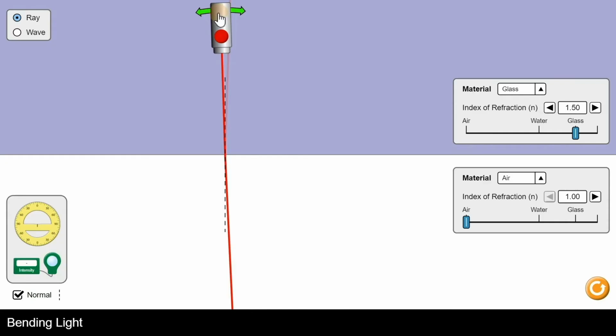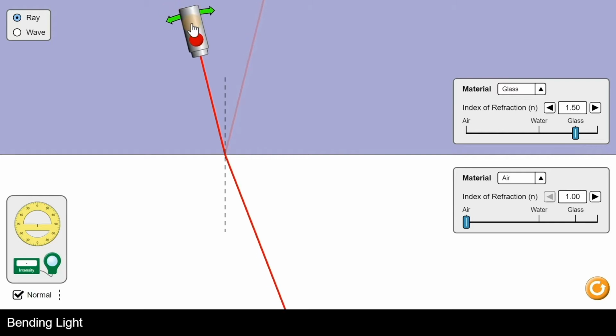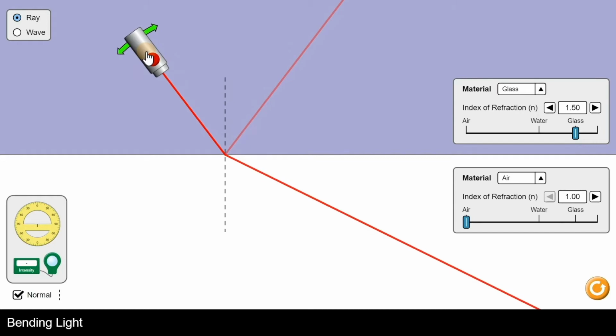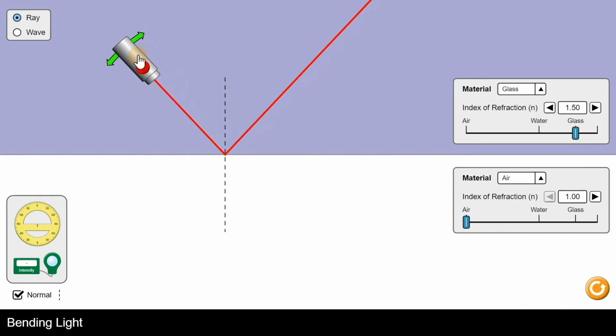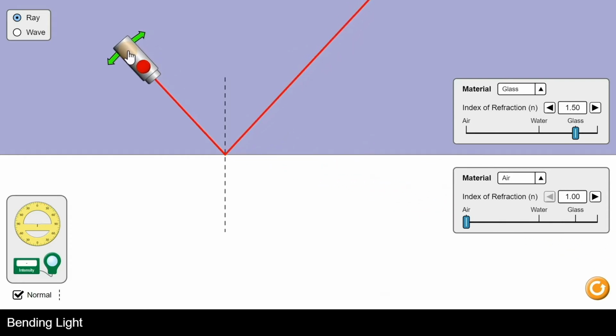So now let's talk about the critical angle. So here you can see I've got my laser pointer and I'm shining it from a material that has a higher index of refraction into a material that has a lower index of refraction. And as I increase the incidence angle, the angle at which I pointed into the material, there's going to be a point at which that refracted ray, the ray that we see inside that other material, disappears. That exact point at which it disappears is known as the critical angle.